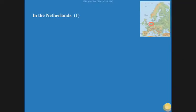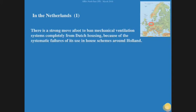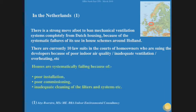This is news coming from the Netherlands, where there's a strong move afoot to ban mechanical ventilation systems completely from Dutch housing because of the systematic failures of its use in house schemes around Holland. There are currently 10 lawsuits in the courts of homeowners who are suing the developers because of poor indoor air quality, inadequate ventilation or overheating. And the study that I've taken this from is indicating the key issues of poor installation, poor commissioning, inadequate cleaning of the filters and systems. Now, again, it's not that in theory it couldn't work, it's that in practice it isn't.